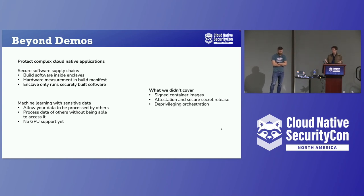Here are some huge things we didn't cover. For instance, we didn't talk at all about signed container images. We talked about encrypted container images, but signed container images can be used in conjunction with or as an alternative to encrypted container images. Really powerful, really important. We also didn't really talk about how attestation works. So we measure the whole stack of the guest.